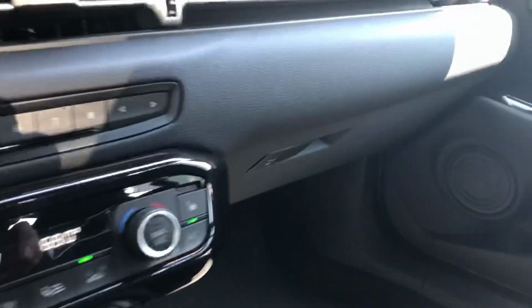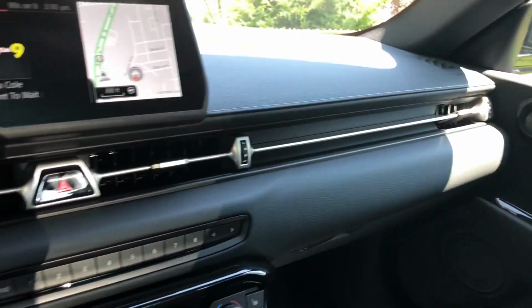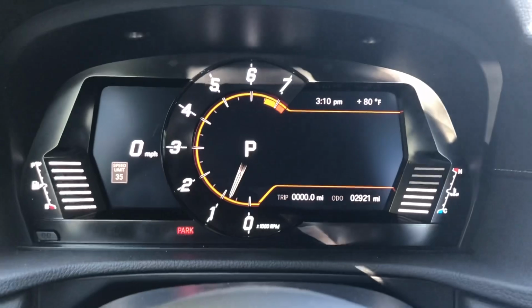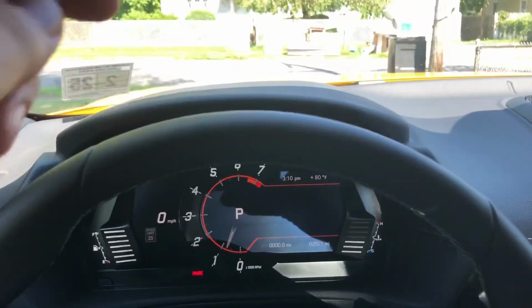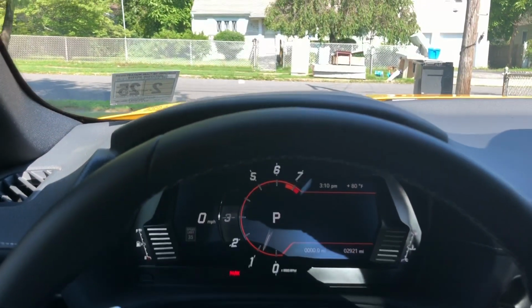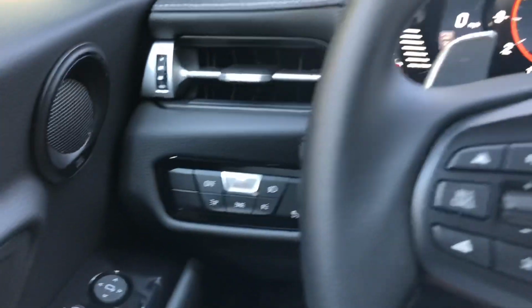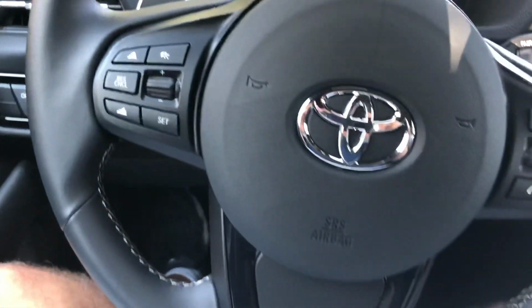Gotta love these seats. Good looking seats for sure. Glove box over here. Vents. Nice lines, totally. Nice little setup going here. And you can't really see this probably, but you got a heads up display right here that says the speed you're going and what the speed limit is on the road. So there you go. Pretty straight to the point, straightforward. Cruise control action.